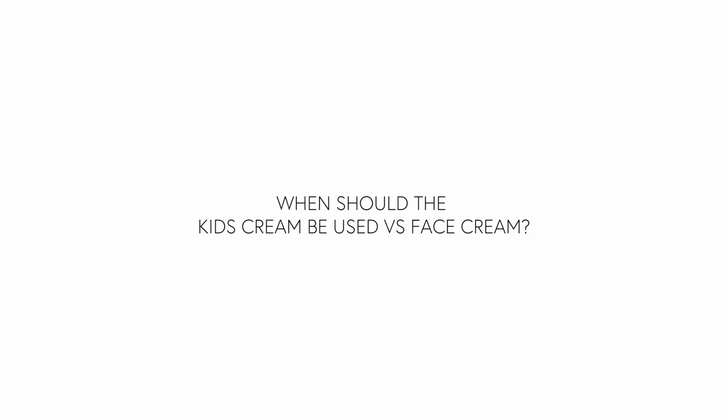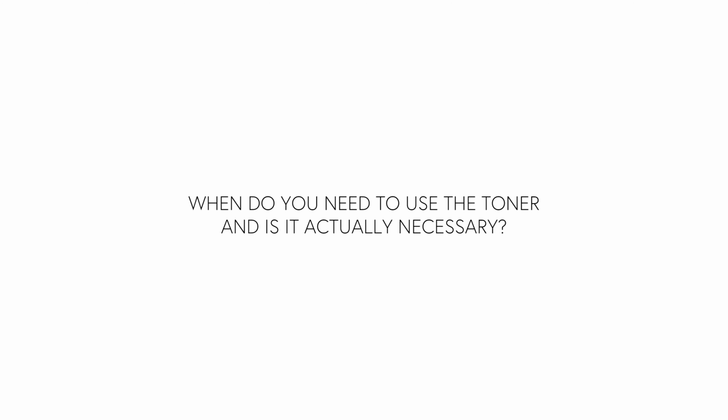When should the kids' cream be used versus face cream? So the kids cream is for every age, from when you're born until you decide you want to use some skincare and do what the adults are doing. And then what I would propose, when you're 8, 9 or 10, is that you use our face cream light and our foam cleanser.